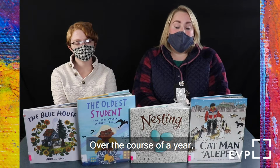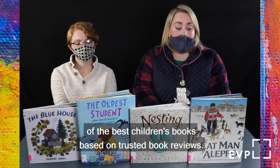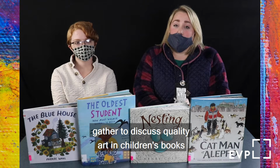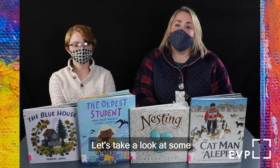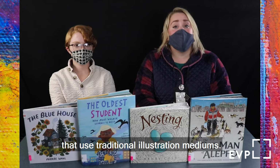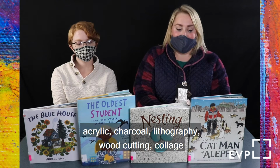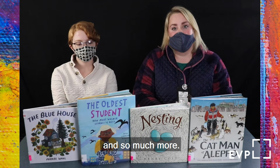Over the course of a year, we gather the titles of the year's best of the best children's books based on trusted book reviews. Then, every January, the EVPL youth staff gather to discuss quality art in children's books and vote on our favorite. Let's take a look at some of the selections for mock Caldecott that use traditional illustration mediums. These include things like pencil, pen and ink, watercolor, wash, acrylic, charcoal, lithography, woodcutting, collage, and so much more.